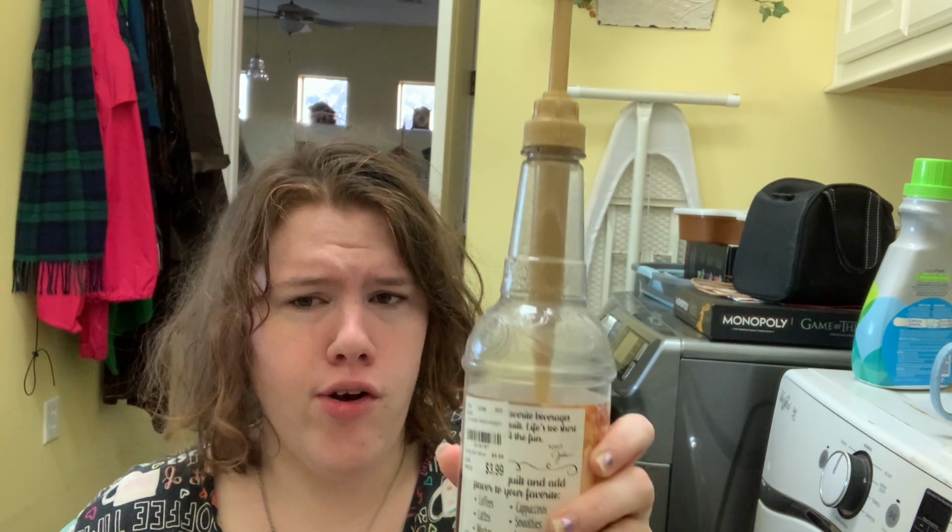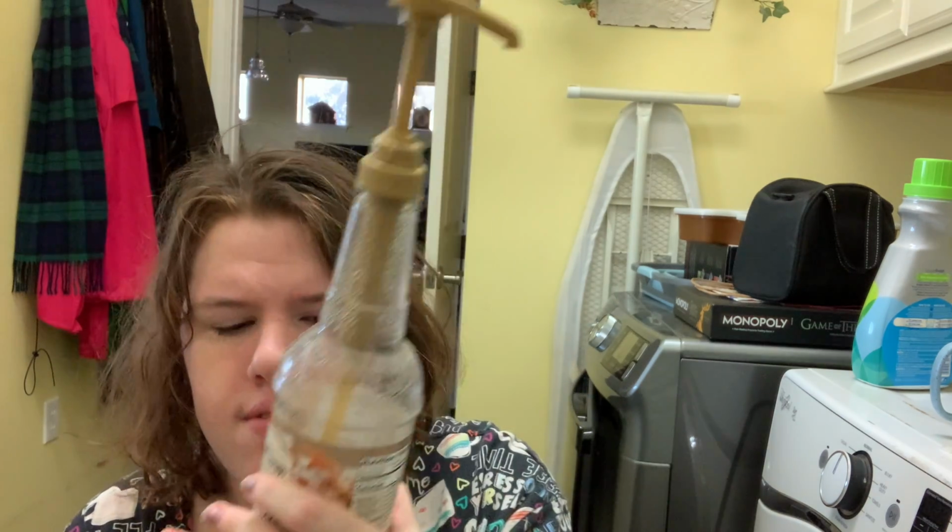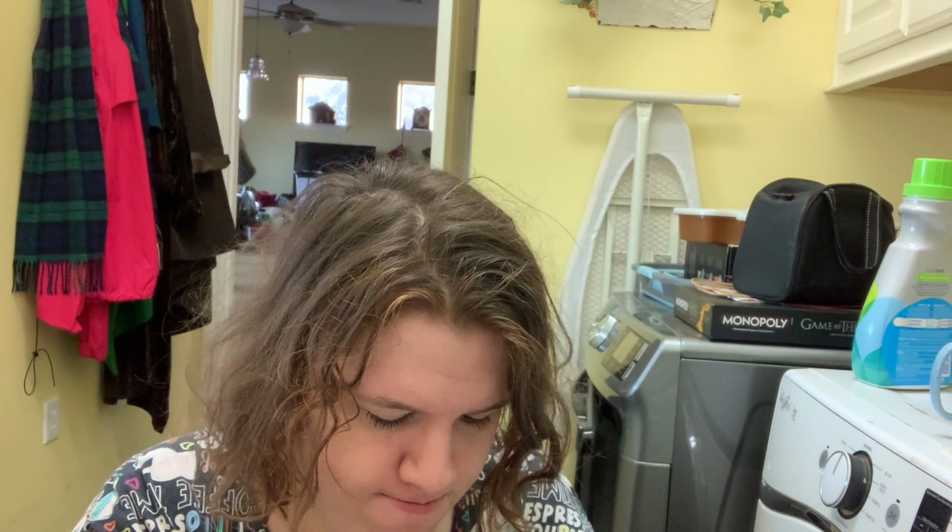So, we're gonna put the pod in the Keurig machine. We're also going to use about 2 pumps of the caramel cream cheesecake from Jordan's Skinny Syrup. And y'all can see that it has the syrup pump already in, so I don't have to worry about spillage. Excuse me for my hair. I just woke up. So we do 1, 2, maybe 2.5. Alright. So that's that.